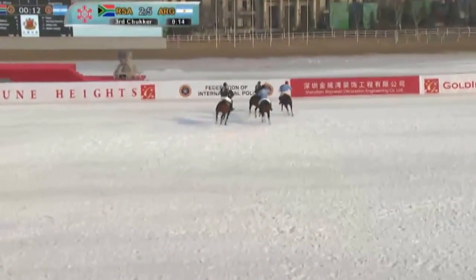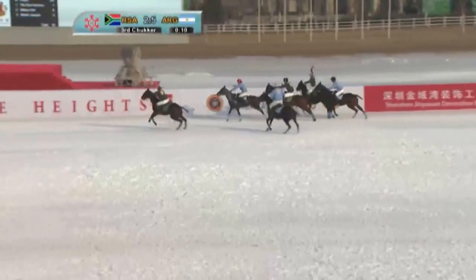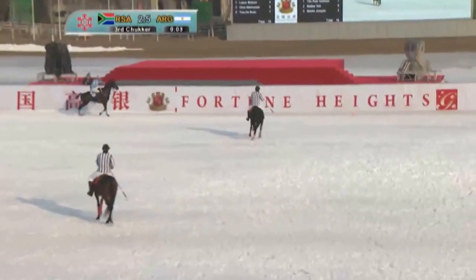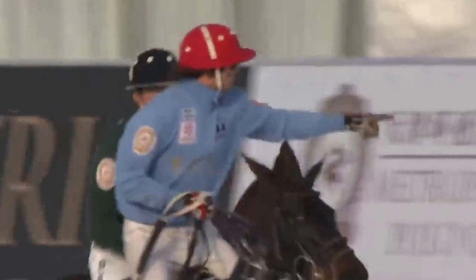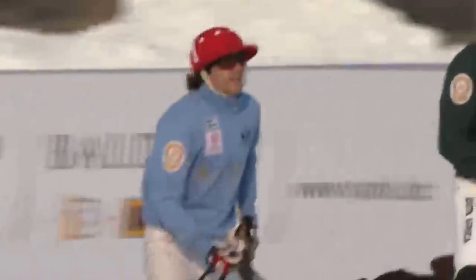Argentina will be happy to see it go across to the boards, bring it down, off to the boards again it goes. Now Guinazu opens it up. And all he wants to do is take it into the attacking half now. Doesn't want South Africa to score in this last few seconds. And it's going to be Matthias Vial. No, it won't be, because the siren sounds. The chukker has finished.